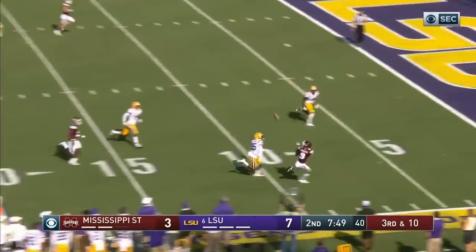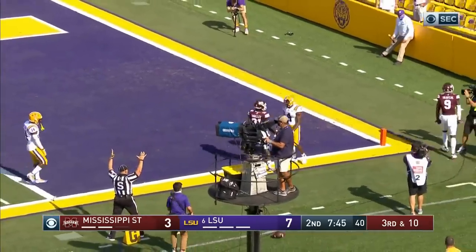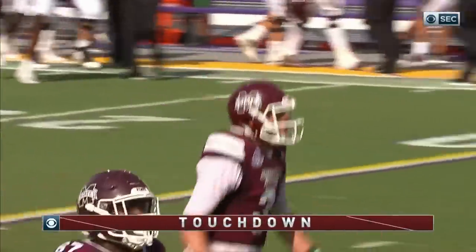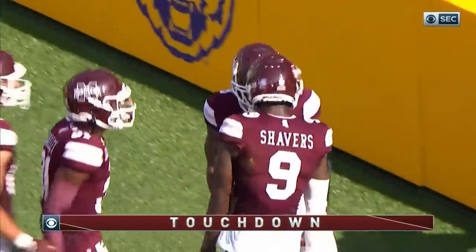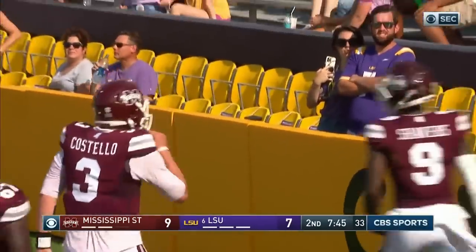Now the throw down the sidelines, a beauty. And it's Tyrell Shavers' touchdown. Tyrell Shavers, transfer from Alabama, had 1 career catch at Alabama.